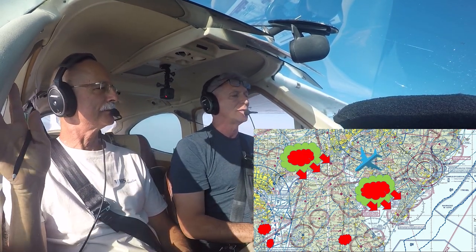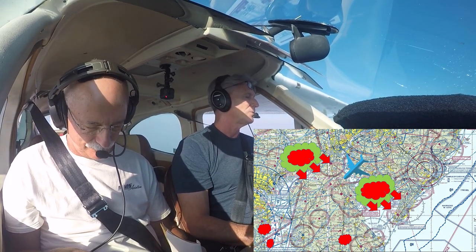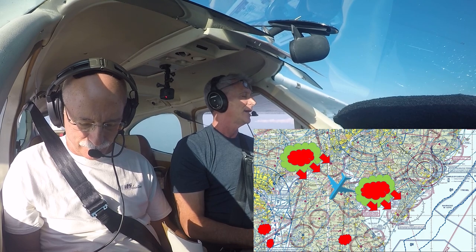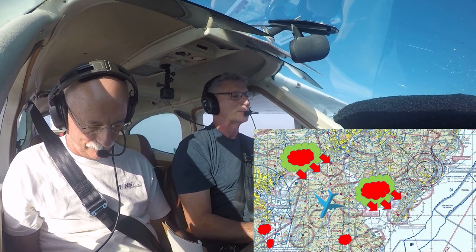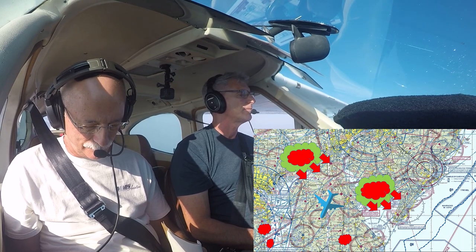What we're going to do, probably the safest bet, is we are going to head due west. Actually, now if you could, we're going to ask to get clear through the Bravo and come in behind that cell that's just south of Wilmington, and then we'll head south from there. And it looks like it's wide open from there. Okay, November 14 Yankee, roger.